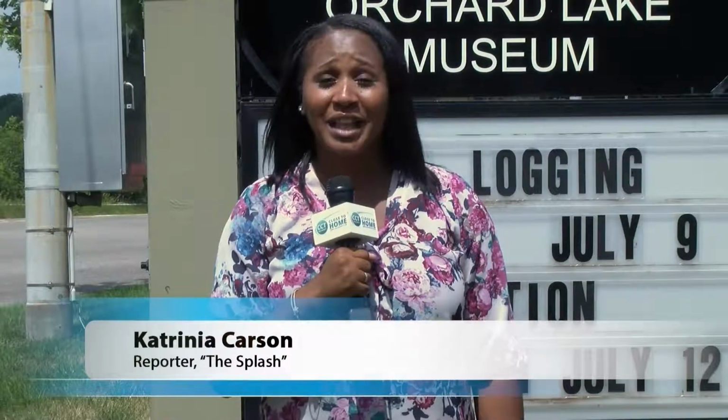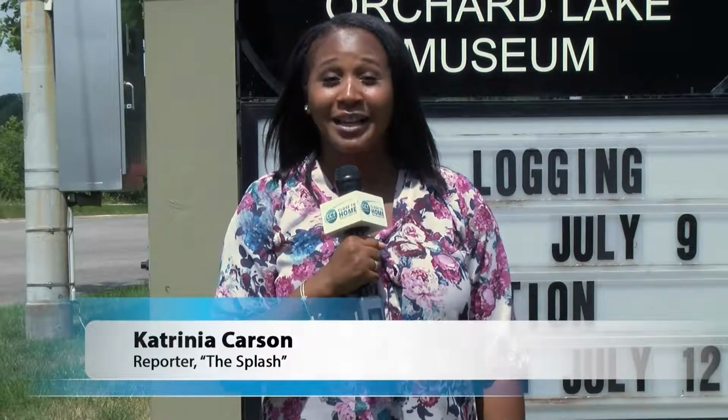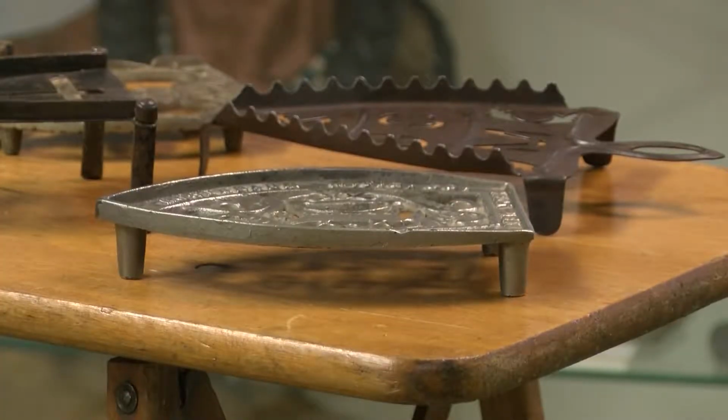I'm here at the Orchard Lake Museum at the Michigan Logging Open House, where we'll learn about the different logging equipment and the history of logging in West Bloomfield. Let's check it out. I've found a lot of old logging stuff. And this year we're doing kind of a venue on Michigan logging. All the stuff we've got on the table here we'll explain and give you a little idea how they did things back in the early days.